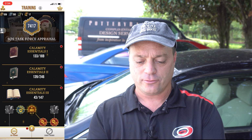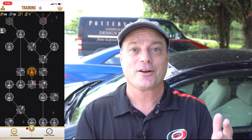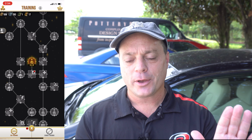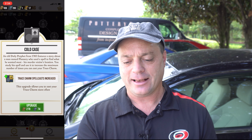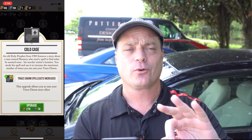The first one was because I leveled up the Calamity Essentials 3 tree, we actually unlocked that node, level 46, that in previous episodes I kept trying to talk about reaching. Then they changed to Trace Charm, so it didn't become as imperative. But here we are at it, level 46 node. Right below it, and it's got a red dot on it, is Cold Case. Trace Charm spell casts increase. I have a maximum of 3, though I don't think I actually have 3 stored up.